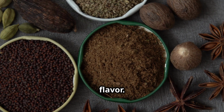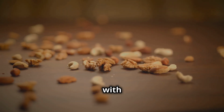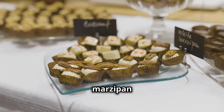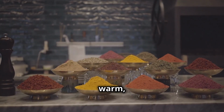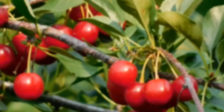Let's talk flavor. Mahleb is like a symphony of nutty, slightly bitter almond, with a subtle cherry sweetness. Imagine the perfect marriage between marzipan and vanilla, with a hint of spice. It's warm, comforting, and exotic, a flavor you didn't know your kitchen needed.